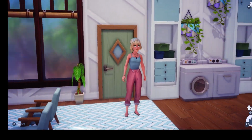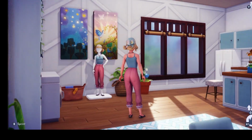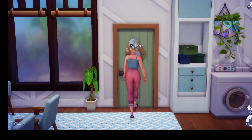And these doors aren't so bad in this build. The trim actually matches the floor. The green works with the colors I'm using. So I'm not totally completely mad at it, this build.